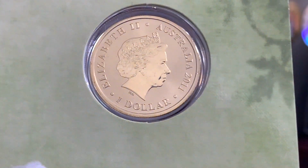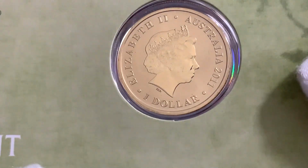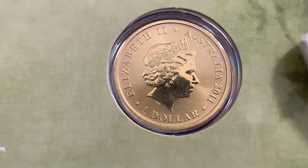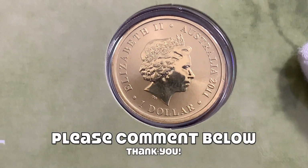Currently at the moment, there are no mintage numbers for all the coins in the series. So if anybody knows the mintage for this Bush Baby series, please share that in the comment section below.